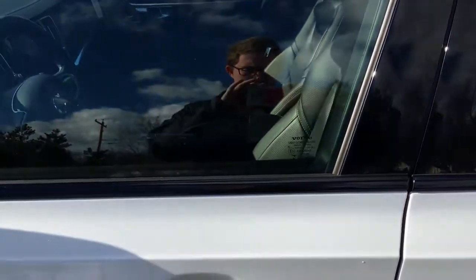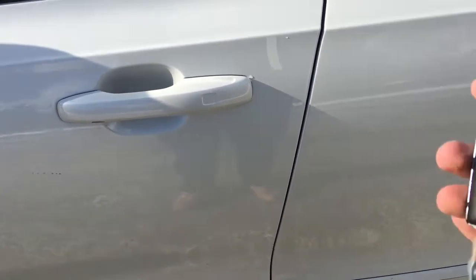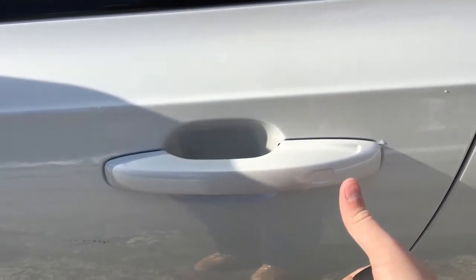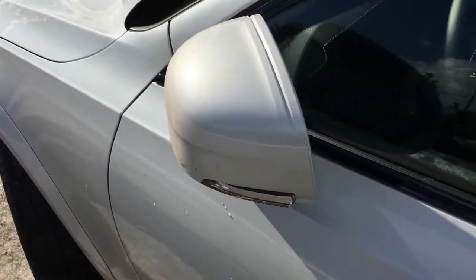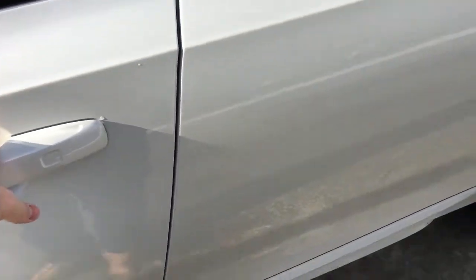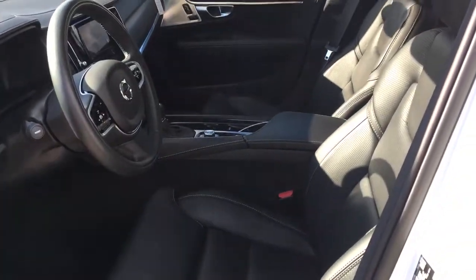So it does have keyless entry. I'll go over that first. I do have the key in my pocket. Since this vehicle has the luxury package, it has a key fob that matches the leather in the vehicle. In order to lock the car, all I have to do is put my thumb right here on the square. That locks it, and the mirrors fold in. In order to unlock it, I just put my hand right on the door handle, and the car will beep to unlock. Alrighty, so now we'll hop on inside.